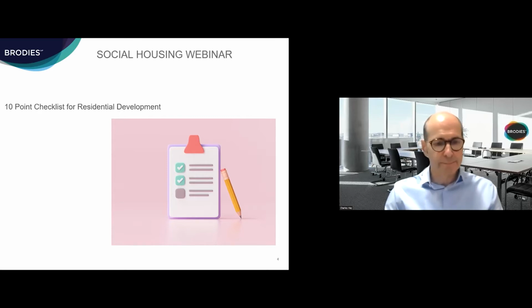My presentation today is to look at a 10-point checklist for residential development. As I said, it could actually be a development for mixed use as well. A lot of the points obviously apply to both a residential type development or a mixed use development. But I thought it would be a benefit to consider it in the form of a checklist that raises the kind of pertinent questions that should be covered off as early as possible as part of any development project.